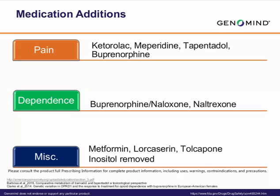Buprenorphine is a mixed opioid antagonist-agonist and is indicated for pain management as well as for opioid dependence. For maintenance treatment of opioid dependence, the combination product Suboxone, which contains buprenorphine and naloxone, is indicated. Buprenorphine is metabolized to some extent by CYP3A4.